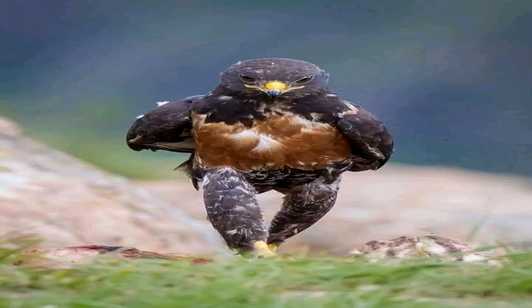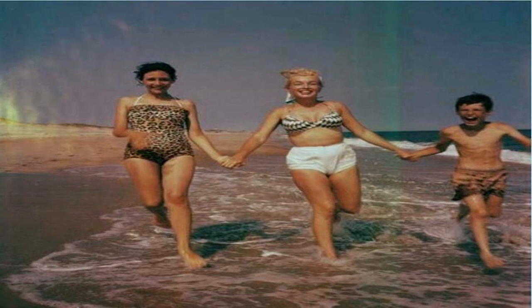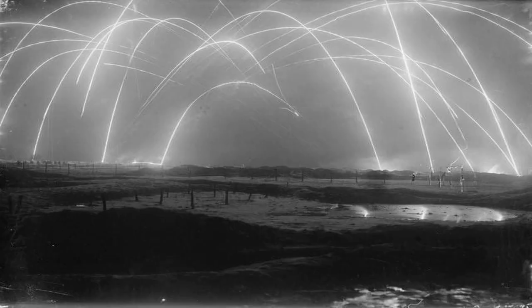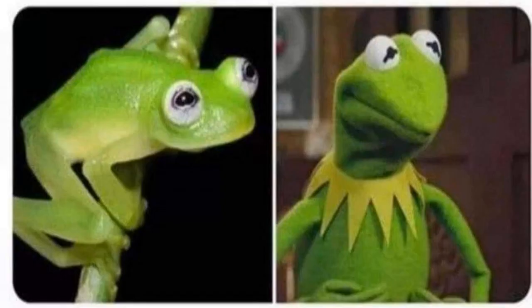Photographer Clint Ralph spotted a hawk walking like a boss. Marilyn Monroe vacationing with her stepchildren. Built in 1939, Ridranger Lighthouse in Iceland. Trench warfare in 1917. Competing artillery and projectiles raining on enemy positions. In Costa Rica, they've discovered a frog that looks more like Kermit than any other frog.